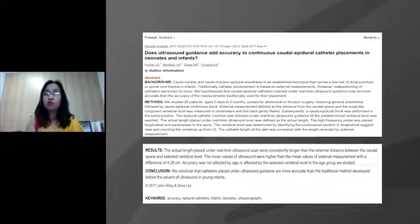The chances of it not being site specific remained the same. It did not depend on whether it was a neonate or a 3-month-old baby. So it did not depend on the kilogram. It did not depend on the level to be reached. So getting missed with the catheters can happen at any level and at any age.